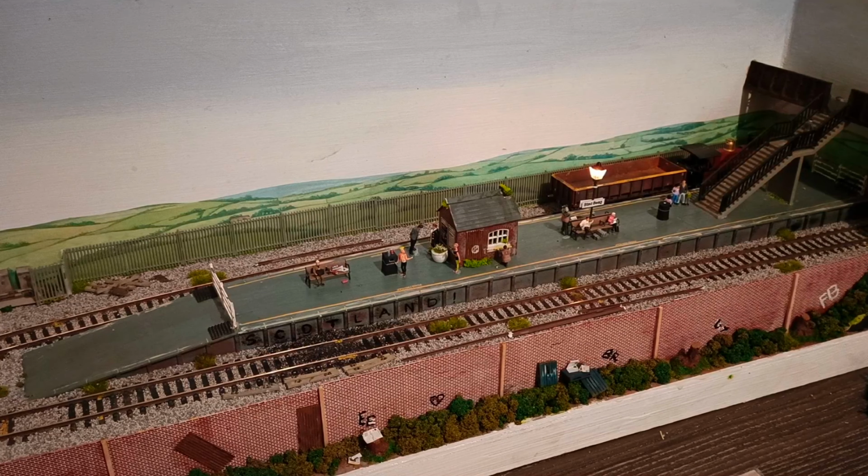As I said last time, I'd add a security fence to the back of this wall, so it didn't look like the ballast just ended into oblivion. There was actually something there dividing the ballast and the rest of the scene. So I've done that, and I'll get a bit closer in a sec, but if you can see just down here, there is some hedges behind the buffers.